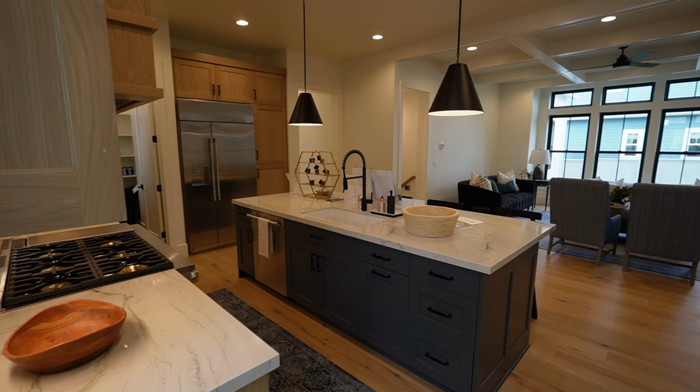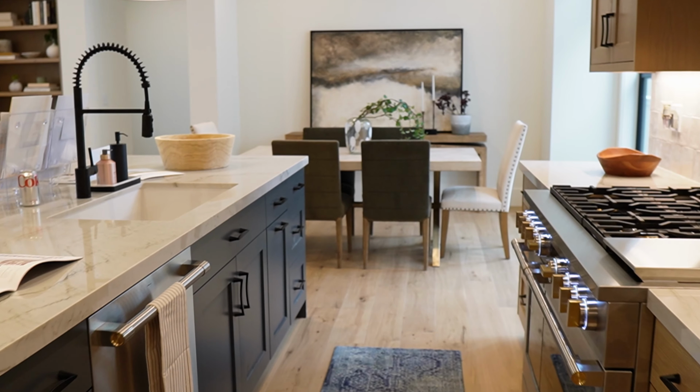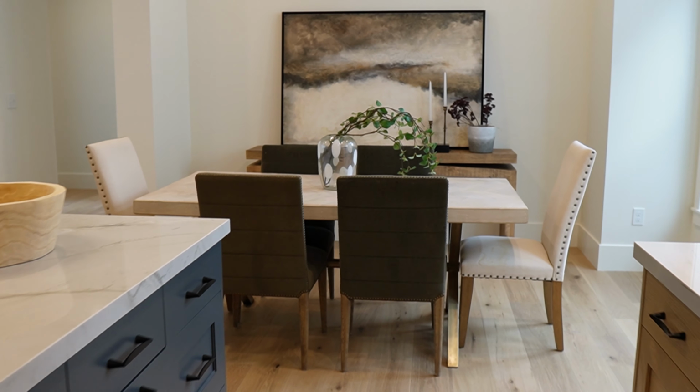And the next thing I love about this kitchen is it opens right up into the dining space as well as the living space in the family room. And out here we have plenty of space to entertain both your family and guests if you're choosing to bring people into your home.